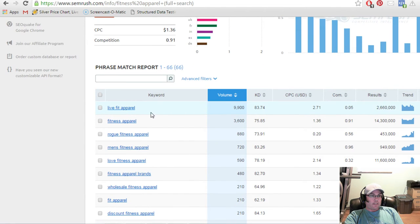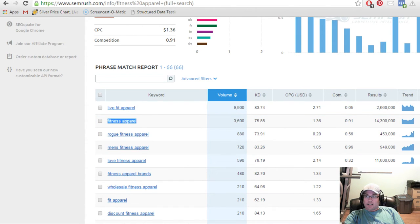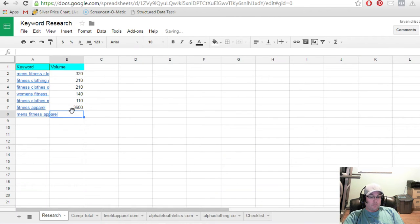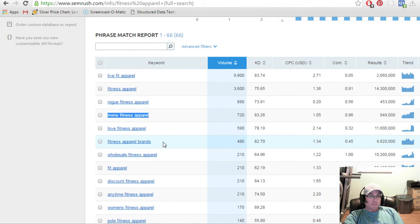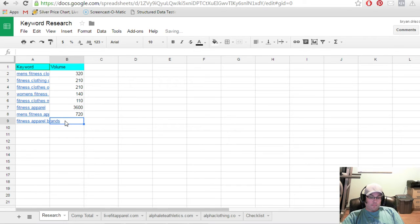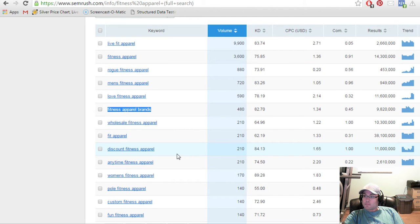Okay, so Live Fit Apparel, I think that's a competitor. Fitness Apparel. What do you guys think? Is this the kind of stuff you were wondering about, or is there other stuff you want to cover also? Yeah, Spike, they're monthly search numbers. So say, for example, this one's showing fitness apparel is 3,600. It's probably really 36,000. Ballpark.